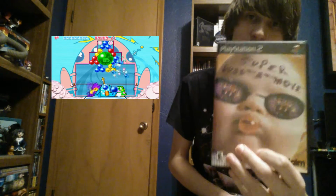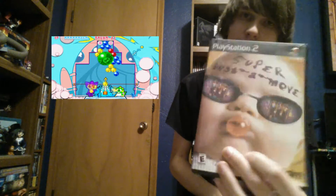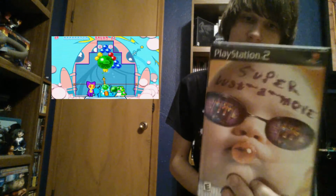Alright, so this first one is one of my favorite game franchises in terms of puzzle games, so I wanted to pick this up because I actually don't have many versions of this game, and I just really wanted this one, and that is Super Bust-A-Move. I know this cover looks really weird, and it's one of the weird things about this game: the cover just doesn't really have a lot to do with the game other than the reflection in the baby's glasses.